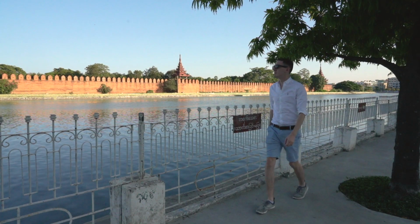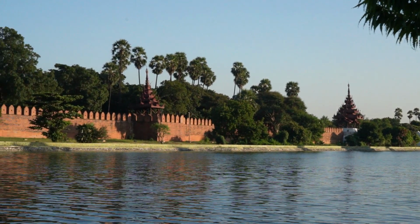In the heart of Mandalay is Mandalay Palace, which sits on its own island. You can see it's completely walled in and it's got its own moat around it that goes around 2 kilometres by 2 kilometres. It's a complete perfect square. And then within the huge walls is the Mandalay Royal Palace. So let's go have a look.